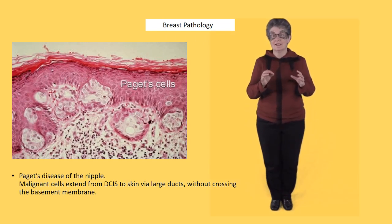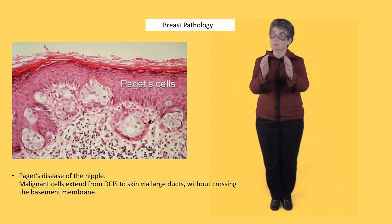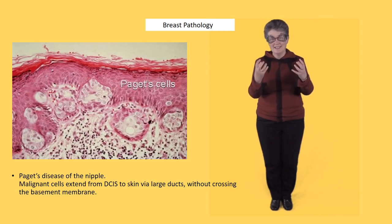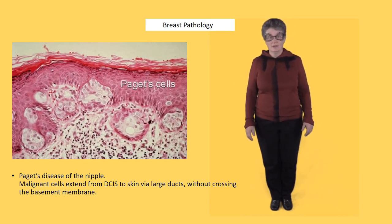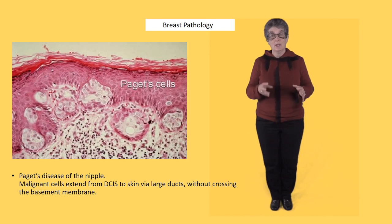Sometimes cancer within the ducts, DCIS, can spread through those ducts right up to the nipple. And then it can infest the epithelium of the nipple, forming these little groups of cells. We call this Paget's disease of the nipple. I'm sure you've heard about Paget's disease of the nipple. It looks red and resembles eczema. Now, most people who have irritated nipples do have eczema, but this is a red flag sign. So if a woman develops something that looks like eczema on the nipple, then we have to make sure it's not Paget's disease of the nipple.